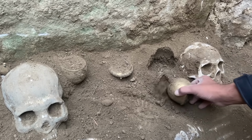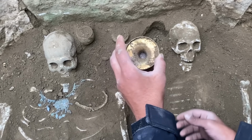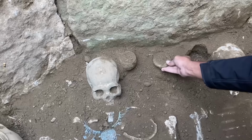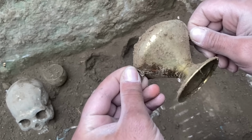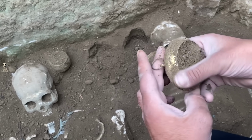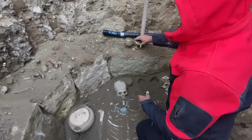First, let's carefully look at this elegant goblet. In ancient times, goblets found in graves held a variety of meanings. This goblet might symbolize the deceased person's belief in the afterlife and in feasts. In ancient cultures, the afterlife was seen as a journey, and goblets were placed with the person to be used on this journey.